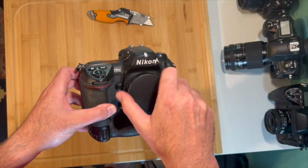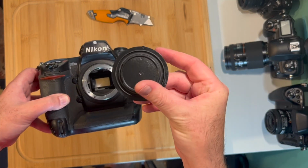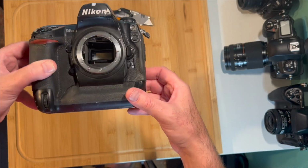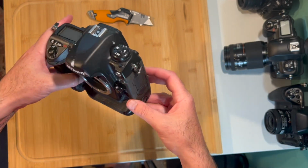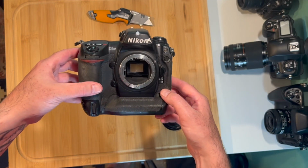This is a great lens cap. Oh, wow. Super solid lens cap. And then if we have a look inside, see about any issues inside. You know, it looks pretty clean. So there you go, you guys. The Nikon D2hs.